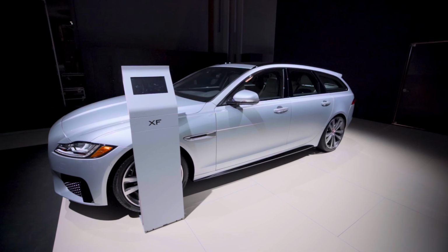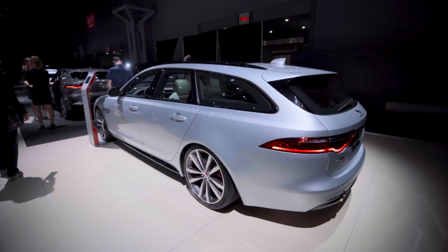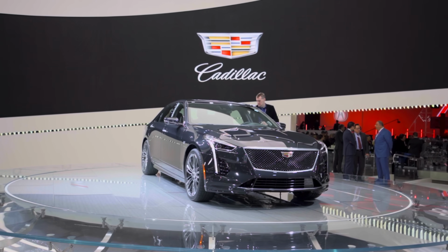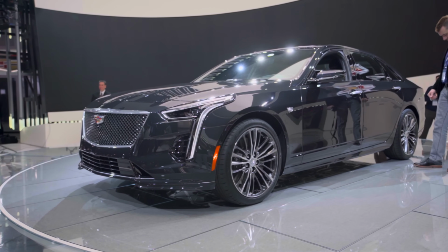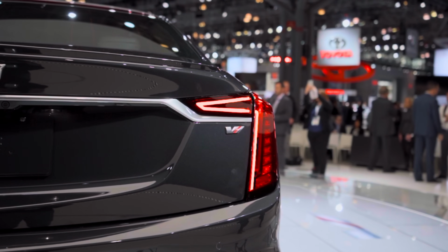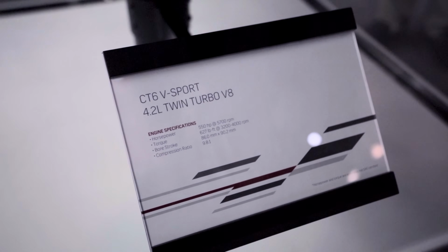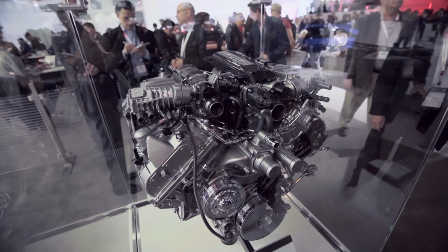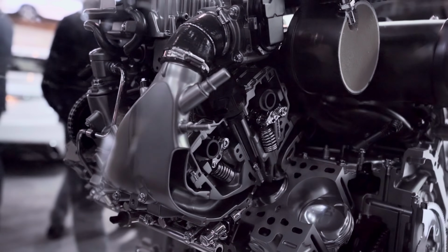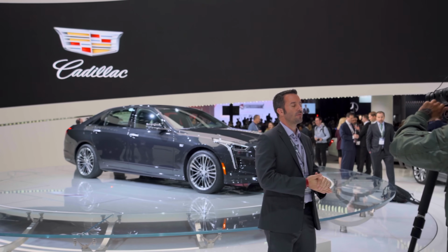Over at the Jag booth, the XF Sport Brake was on display, which was very exciting for us wagon enthusiasts. The next dope drive was the new Cadillac CT6 V Sport. The new version hasn't changed much from the outside, but under the hood is an all-new twin-turbo 4.2-liter V8 with dual overhead cams. Yes, you heard that right. Gone are the push rods of the LT platform, and in its place, a 4-cam V8 from Chevy. Oh yeah, we met Carlos Lago too, which was awesome.